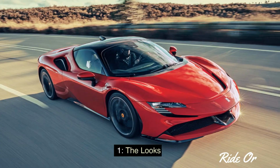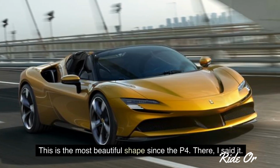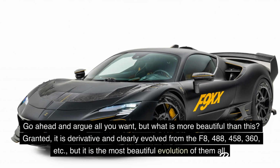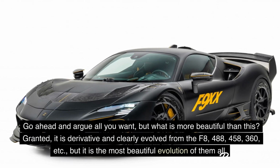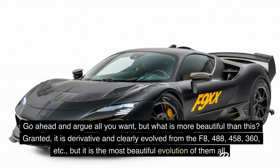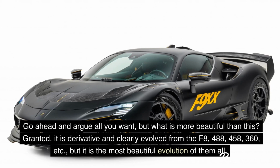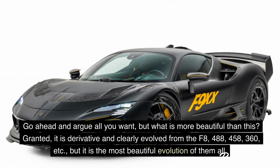1. The looks. This is the most beautiful shape since the P4. There, I said it. Go ahead and argue all you want, but what is more beautiful than this? Granted, it is derivative and clearly evolved from the F8, 488, 458, 360, etc., but it is the most beautiful evolution of them all.